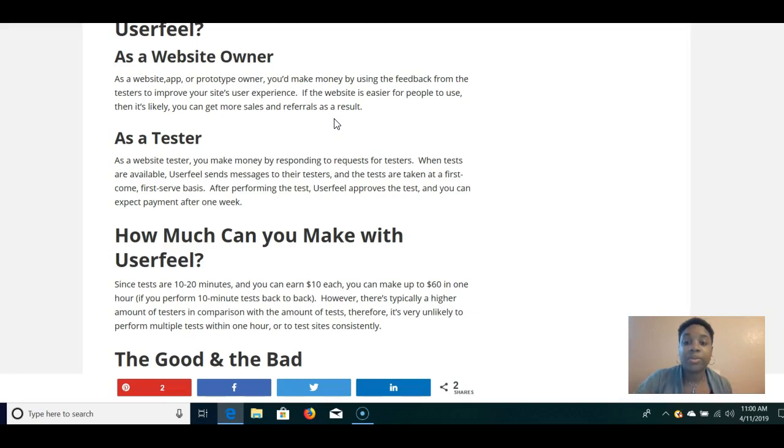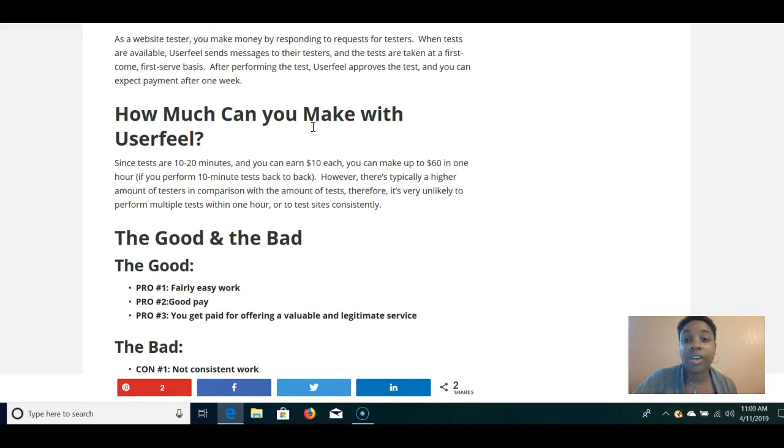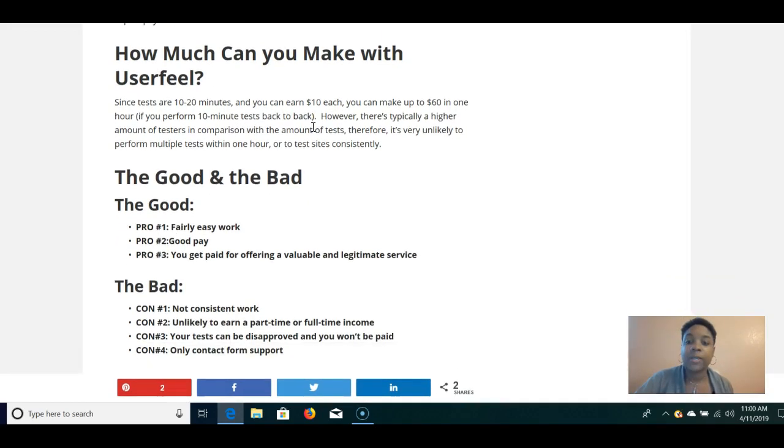As a website owner, you make money by using the feedback from the testers to improve your website's experience. If the website is easier for people to use, then it's likely that you can get more sales as a result. As a tester, you make money by responding to the request for testers. So when the tests are available, Userfeel will send messages, and the tests are given out on a first come, first served basis.